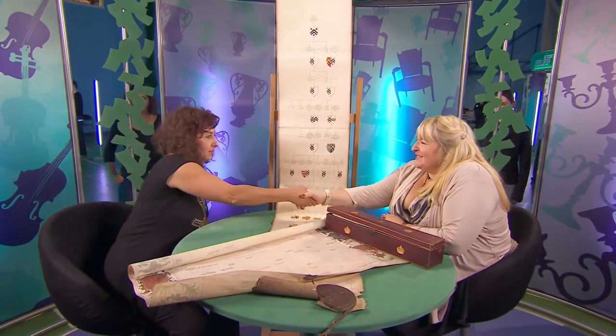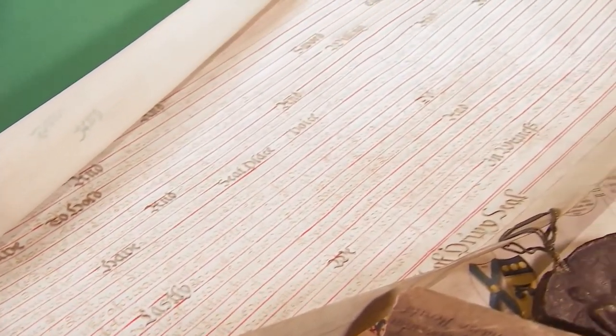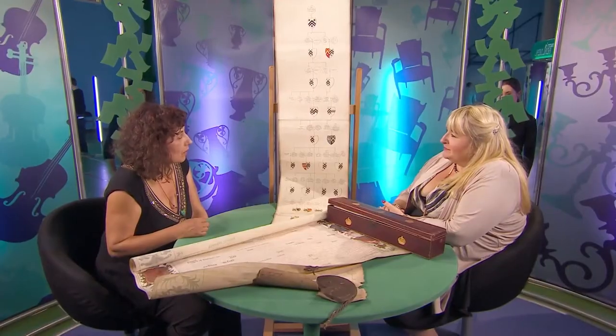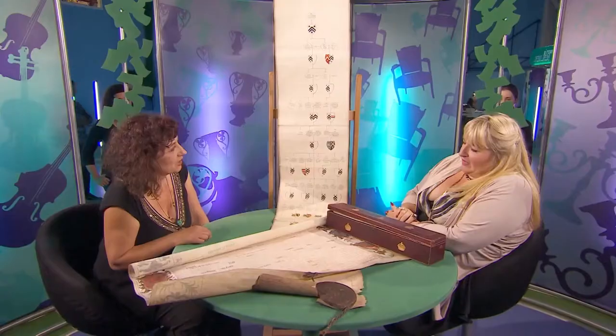Back in the dealer's den, and Alison's surrounded by her family's entire history. So, you have these scrolls, which are rather interesting. How did you come by them? I got them at local auctions, possibly about 15 years ago, maybe 20 years ago. And have you had them on display? No, it's a shame. I've had a look at them.